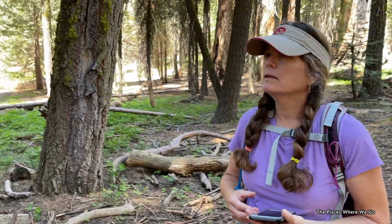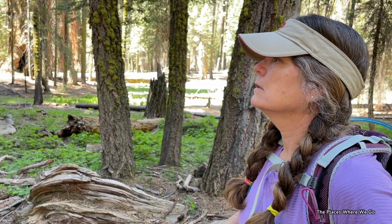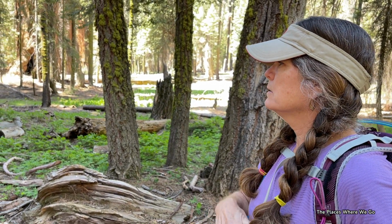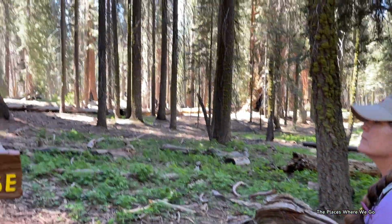We're at a cluster of giant forest trees called the house, and it's really very pretty. I'm gonna go inside.